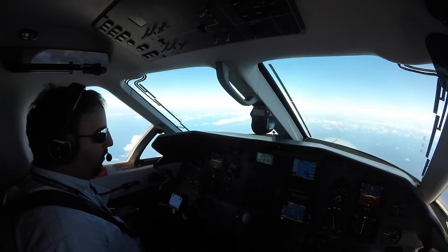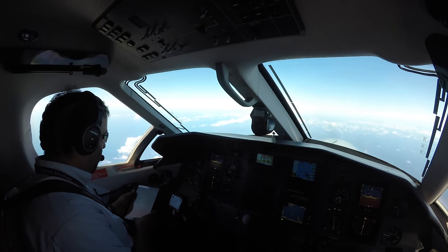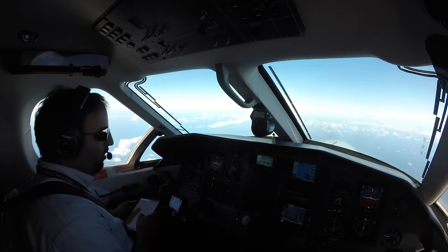Cool, so we're level now at 17,500. And in order for us to get our cruise power setting, we have a little chart. It's on the PC-12 range.